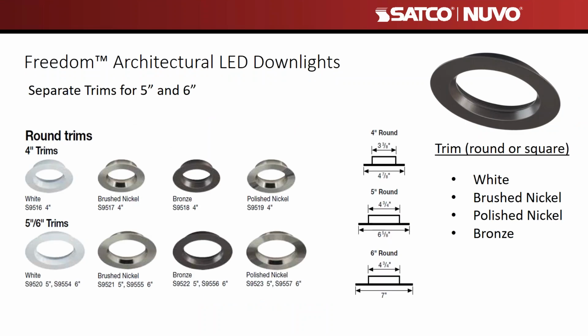Trims. 4-inch, round and square. 5-inch trim, 6-inch trim, round and square. 4 colors: white, brushed nickel, polished, and bronze.